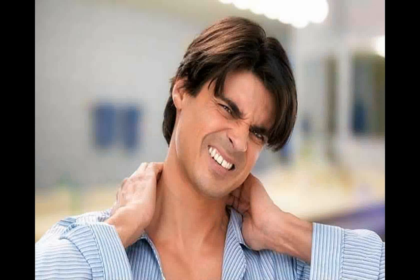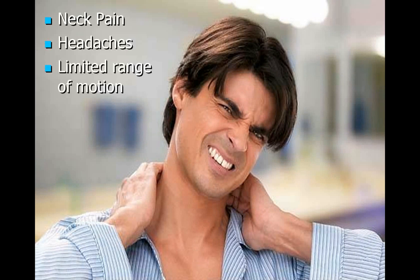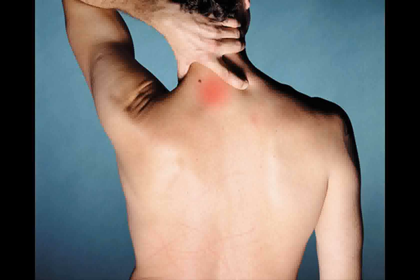Patients with cervical facet joint syndrome often present with complaints of neck pain, headaches, and a limited range of motion. The pain is described as a dull aching discomfort in the back of the neck that sometimes radiates to the shoulder or mid-back regions.